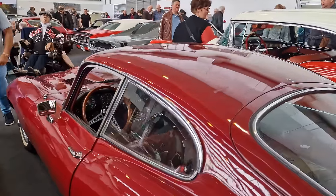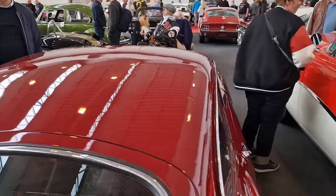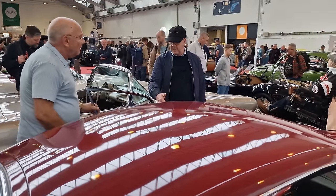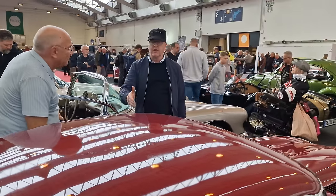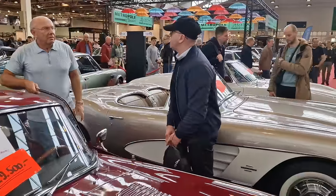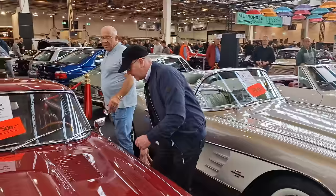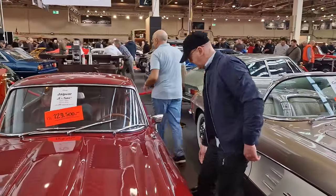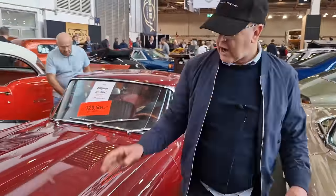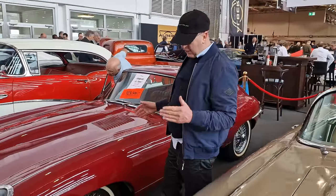So first delivery was Portugal or Tenerife, Spain? Spain. So it's a European spec. Is it all original? It's completely original, he says. Is this the second owner? Second owner, yes. I will be surprised what story that is. It's a long-term ownership over 50 years, and it's now for sale.